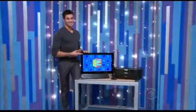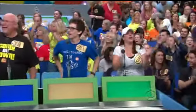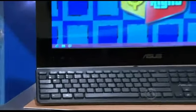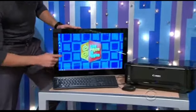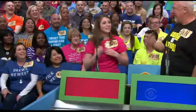to go with a desktop computer. Featuring a 21.5-inch high-def touchscreen monitor, this PC features 4 gigs of memory, a 1-terabyte hard drive, plus a built-in 2-megapixel webcam. Printer included. Thank you, Rob. Hey, listen, that goes to whoever gets closest to the actual retail price without going over. And we're going to start with Megan.